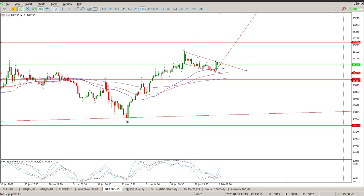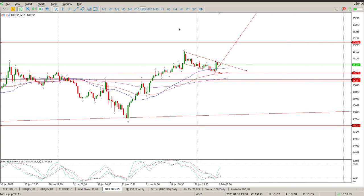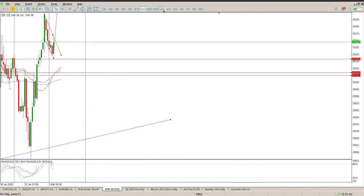There is the second move here. There's always a second move. So there's a first move, pullback, second move. So everywhere you look, there's a second move. So this has been one move. This has been a pullback. There should be a second move to the upside. That's kind of my view.